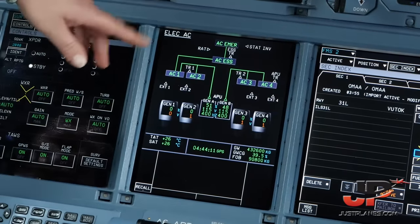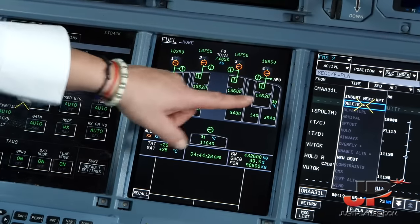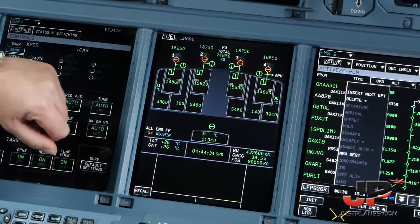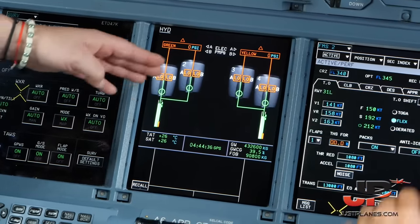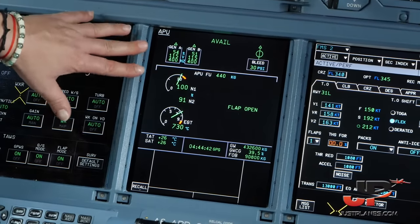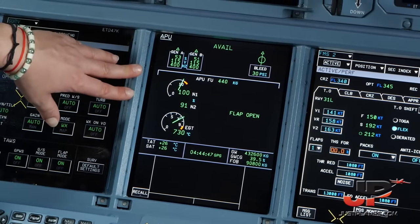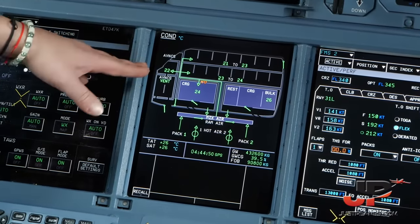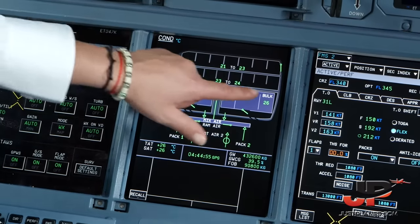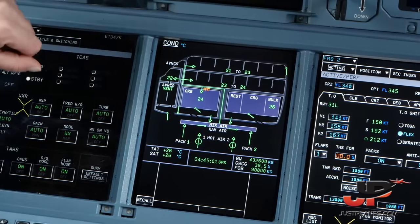This is electricity. That's the fuel system: a representation of each tank and where it's going, which pumps and valves are in use for the engine. That's the hydraulic, each engine again, with the two reservoirs we got. That's the APU, the auxiliary power unit that we use on the ground to get air and electricity. That's air conditioning: the upper deck, the main deck, and our cargo compartment, and the air temperature, which is how we regulate it.